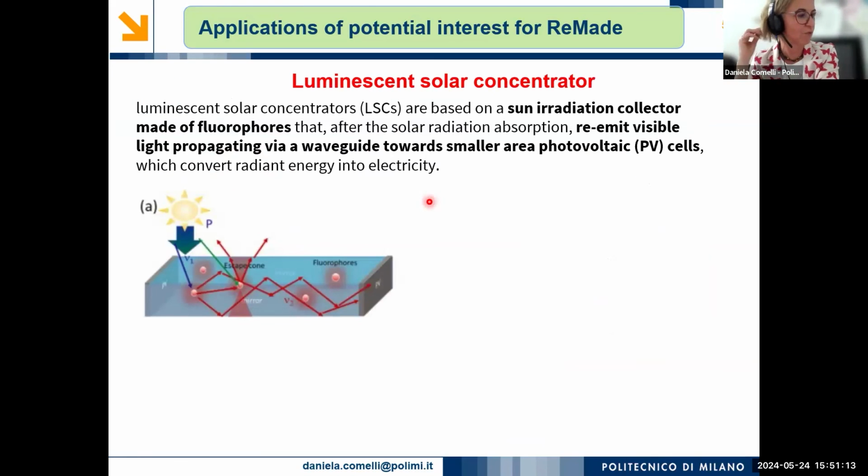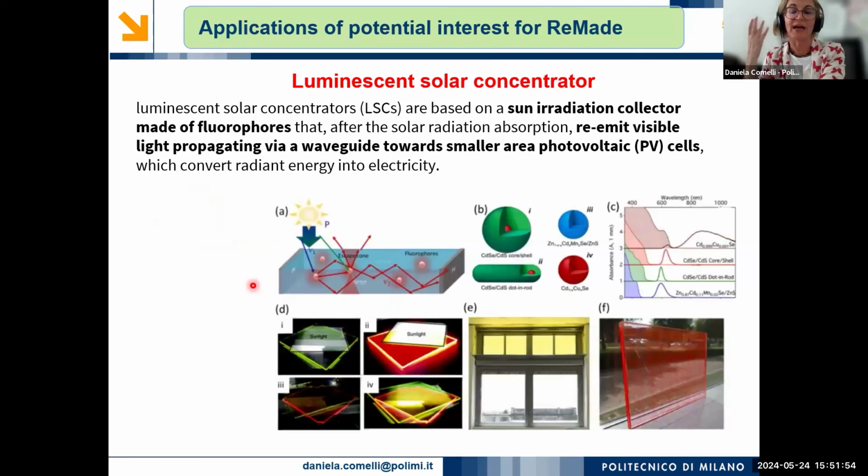Then another potential application I was thinking of was the creation of devices like solar cells. Actually, they are called luminescent solar concentrators, a type of device made of a sun irradiation collector. And in this slab, there are many different types of specifically created fluorophores that can absorb the radiation emitted by the sun and emit light that is then waveguided to the photovoltaic cell. And so they are a kind of photovoltaic application for very large areas where you need to have transparency. And there is a lot of study on encoding specific fluorescent probes, typically quantum dots, with specific emission and absorption spectra, so as to give rise to very efficient luminescent solar concentrators.